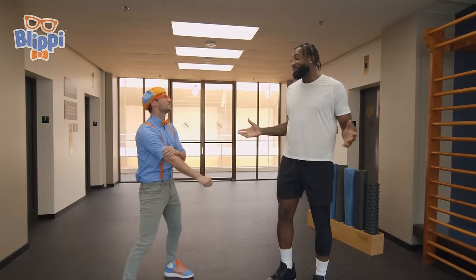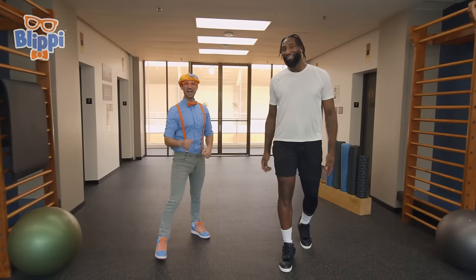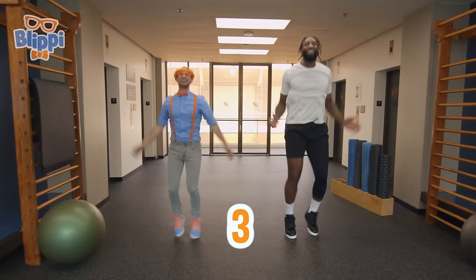So first things first, we're gonna do a little bit of jumping jacks. Oh, cool, to get our blood flowing? Gotta get the blood flowing. Perfect. So we're gonna count to five. You guys count to five? Yeah, ready? Let's do it. One, two, three, four, five. Ooh, good job. Awesome.